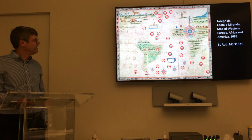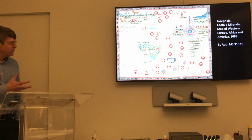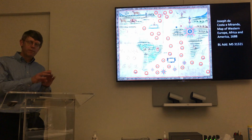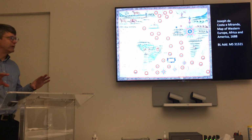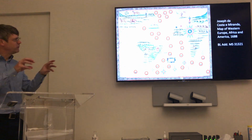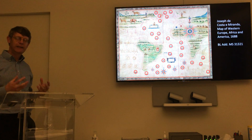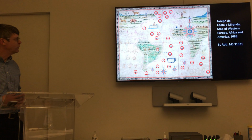We zoom out. In this case, these are ships. This seems similar to the web of mountains in the southern continent, one of the maps we looked at earlier. The ships are evenly spaced in what seems to be a desire not to leave any really large portion of the ocean empty.